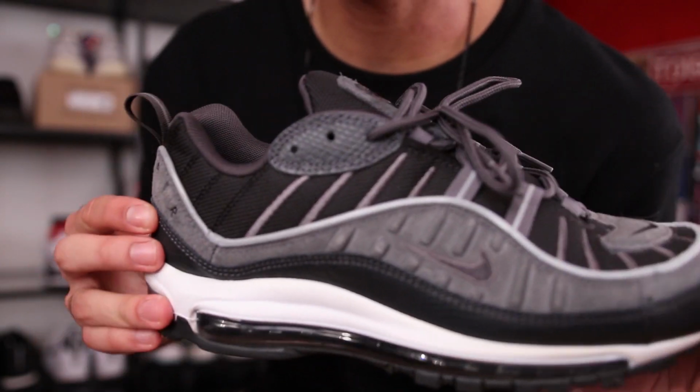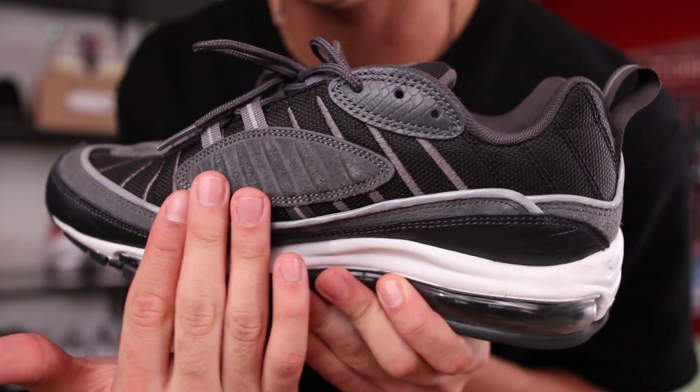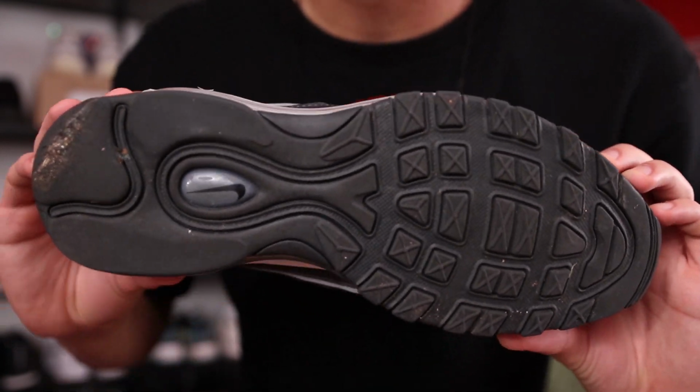Now flipping the shoe around to the other side, you have more hits of the gray suede going on the inside panel. Really nice touch. Here's a look at the outsole of the sneaker.